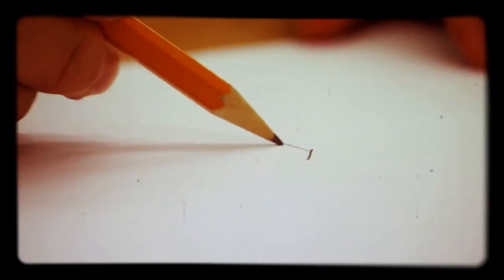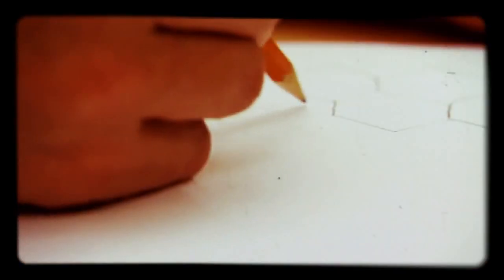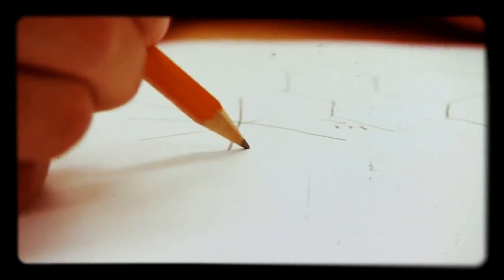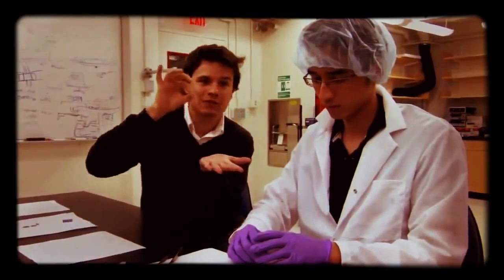Although graphene was discovered only recently, it's been hiding in plain sight for ages in a material you probably have on your desk, graphite, also known as pencil lead. You can write with a pencil because graphite is a layered material, and as you write, you're leaving traces of these layers on your piece of paper. So graphene is really just one sheet of this graphite material, a one atom thick sheet.